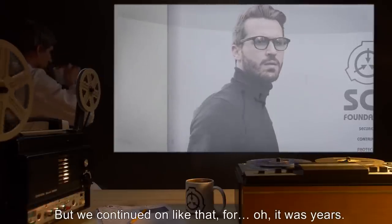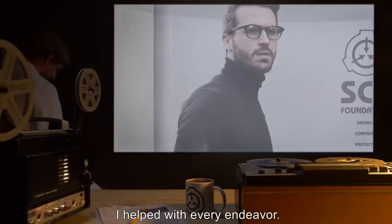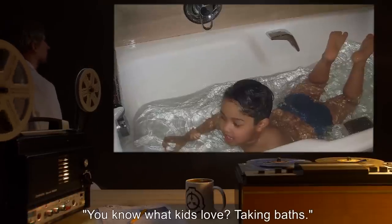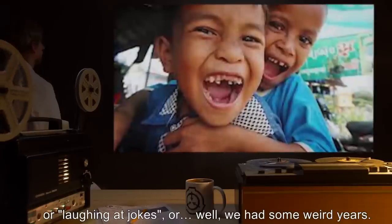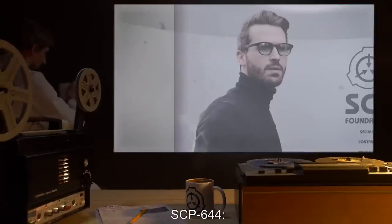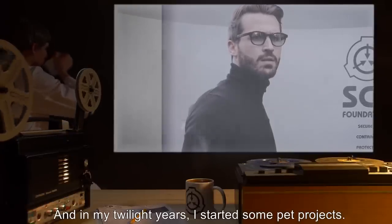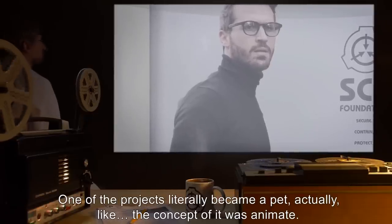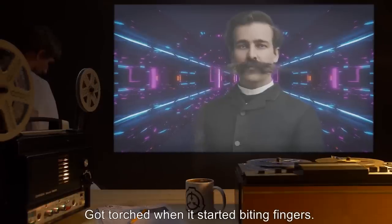SCP-644. But we continued on like that for, oh, it was years. I helped with every endeavor. One year, I thought, you know what kids love? Taking baths. Or having imaginary friends. Or laughing at jokes. Or, well, we had some weird years. And in my twilight years, I started some pet projects. One of the projects literally became a pet, actually. Like, the concept of it was animate. Got touched when it started biting fingers.